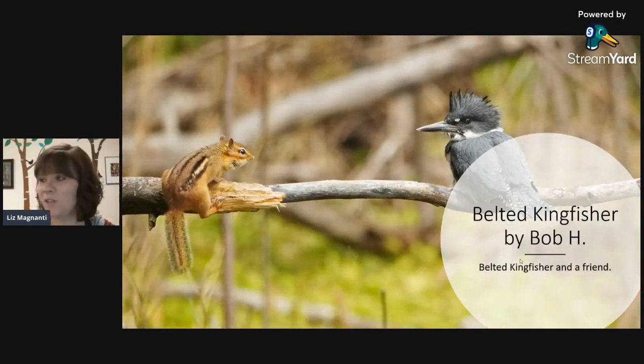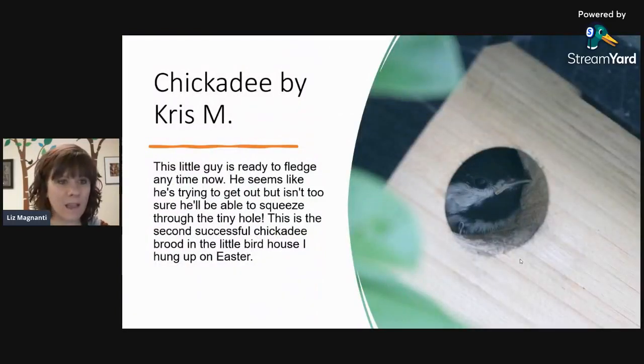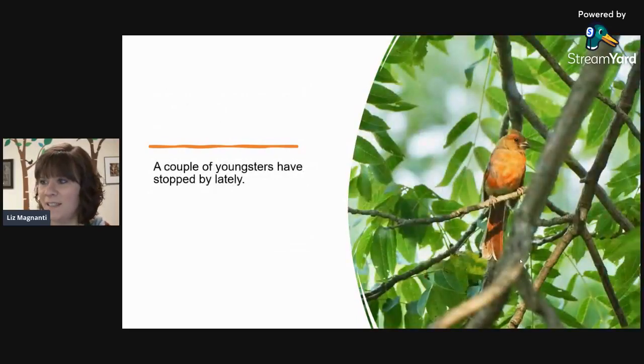So you never know just what you'll see when you look out your backyard window. I love this picture too of the kingfisher and the chipmunk. It looks like they're having a staring contest here. On that same tree that Bob had gotten the photos of all of those birds singing, here's some northern flickers that were hanging out on the branch. And Chris M had sent in this photo of the chickadee who's about ready to fledge out of her nest box. That's been quite popular this season.